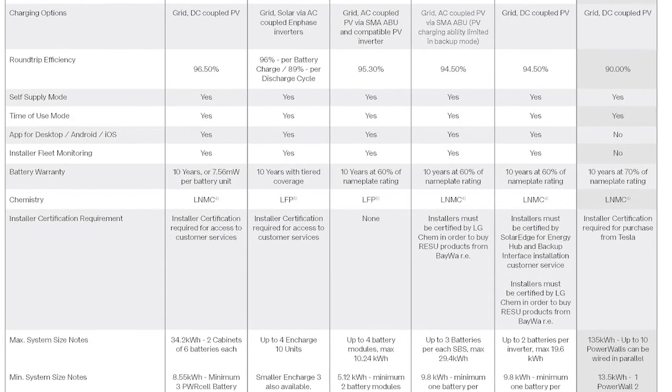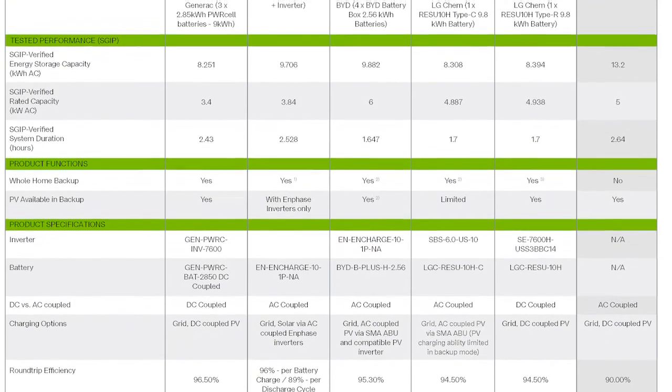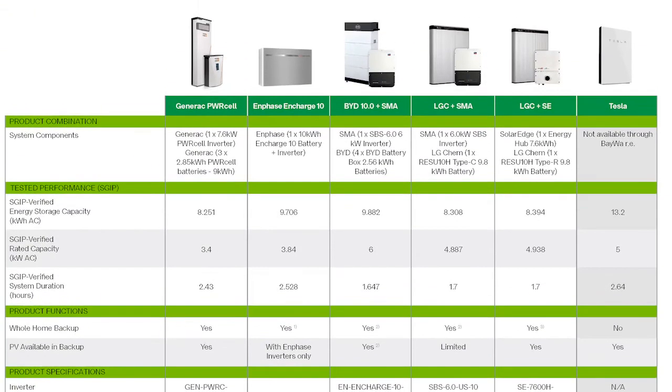So what we decided to do here is look primarily at the options that we have within our product catalog. So we focused on the Generac PWRcell system, the Enphase IQ Battery system, the SMA Sunny Boy Storage paired with either the LG Energy Solutions RESU 10H battery or the BYD Battery-Box solution. And then finally, from our product catalog, we also have the LG Energy Solutions plus StorEdge Energy Hub as a point of comparison. So we lined each of those options up, and we also tried to grab data from the Tesla Powerwall as well to compare our options to other options that are available out on the market.